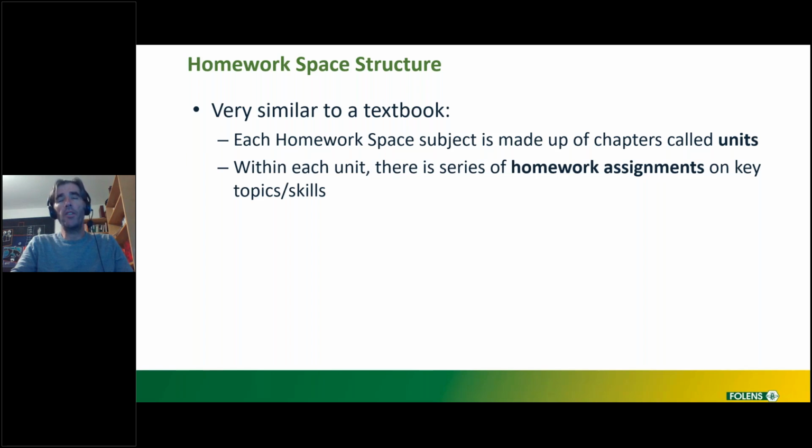Within the history and geography products, both of these are topic focused. And each one generally has, for each topic, about 4 homeworks followed by 1 final test, which assesses the student's understanding of every topic covered within the unit.